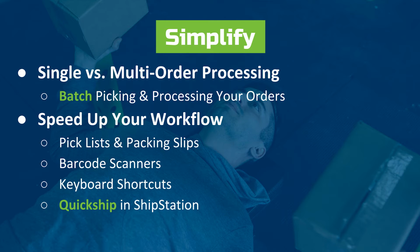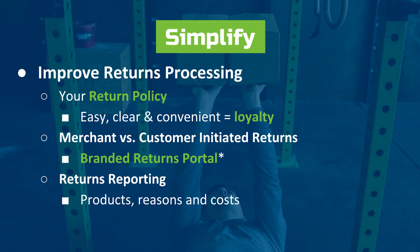When you mention returns to a small business owner, you can get mixed reactions. Sometimes, to avoid extra work and headaches, we either don't have a return policy at all, or we make it so complicated or unclear that it almost seems impossible for the customer to even do it themselves. The truth is that a great return policy is necessary for your business to grow. An easy, clear, and convenient return policy will build loyalty for your brand.